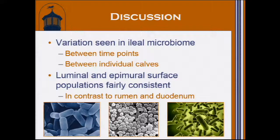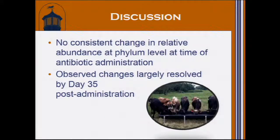Okay. So what does this mean? We're still in the process of figuring that out, but obviously we know that there is variation in the ileal microbiome between time points on individual calves, but also between calves individually. And unlike some of the other sites higher up in the GI tract, as well as the forestomach, the luminal and epimural surface populations seem to be fairly consistent between those 2 sampling sites. We don't see the differences that characterize some of those earlier sites.